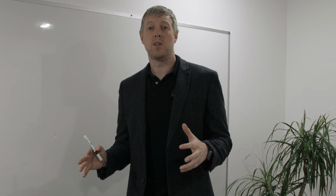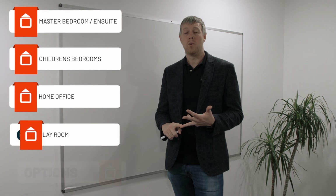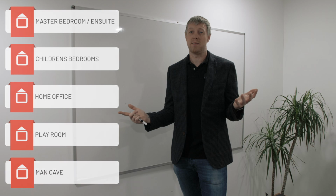So what can your loft conversion be used for? Well, it could be a master bedroom and ensuite. It could be used for children's bedrooms. It could become your home office. It could be a playroom or even a man cave. And let's be honest, everybody needs their man cave.